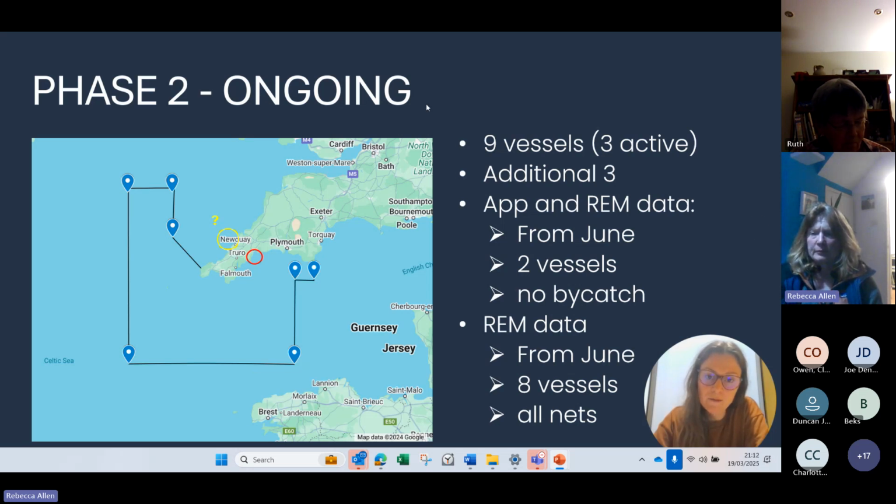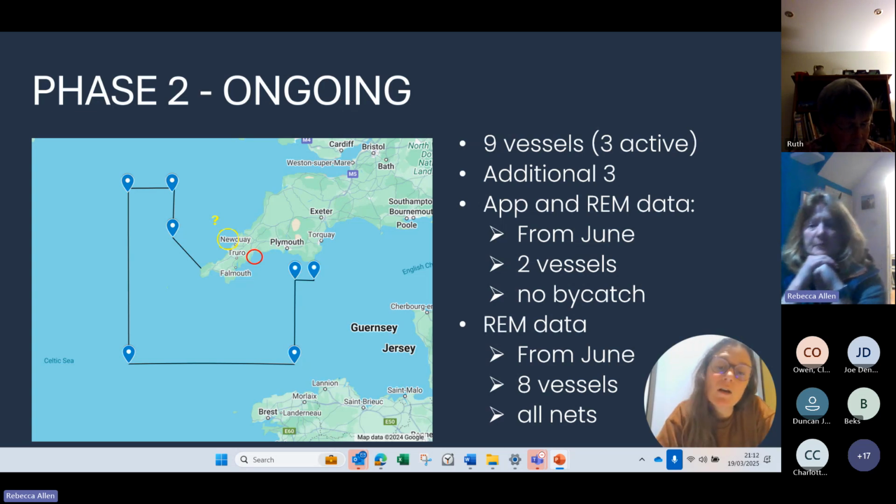We have 2 vessels that since June have been reporting both app and REM data, although there was no bycatch at all, which is very interesting, in more than 6 months to have no bycatch. And this is, let's say, not helping to speed up the process in terms of drawing conclusions about the feasibility and the effects of pingers to reduce bycatch.